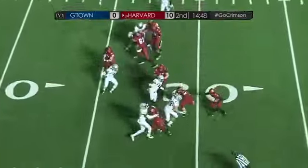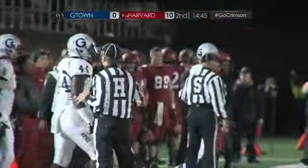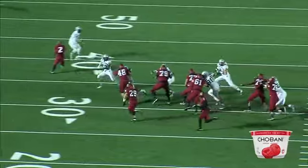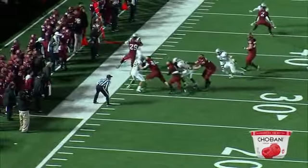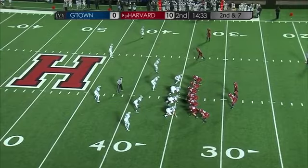And on the end around, Fisher. Not a lot of room, but able to gain some yardage to the 34-yard line, 3 yards for Fisher on the end around. Yeah, the jet sweep you mentioned. Blocking's there, but there's just not enough room. Good job by the Hoyas to push back and force him out to the sideline. Sometimes against a fast player like Fisher, the sideline can act as that extra defender, and that's what they did there.